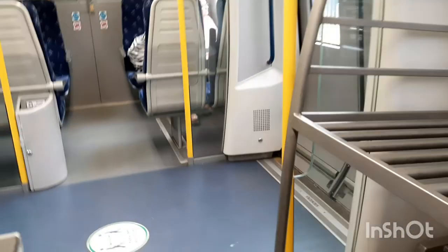But now let's just take a standard seat. Yeah, as you can see, legroom's a tiny bit bigger. But yeah. Anyways.